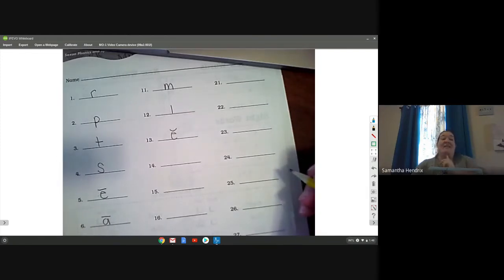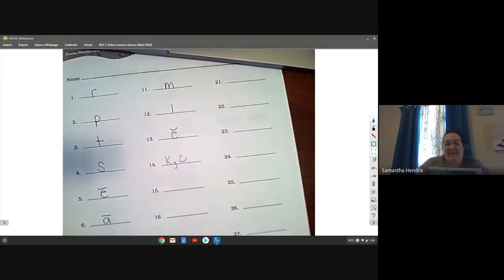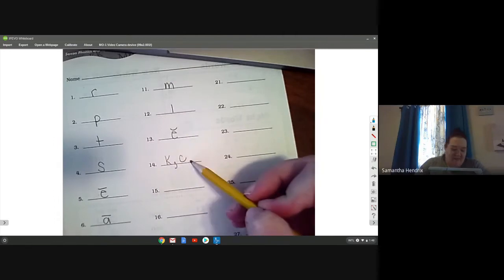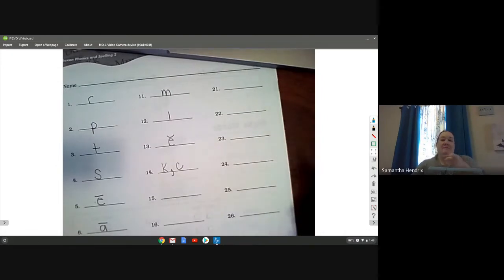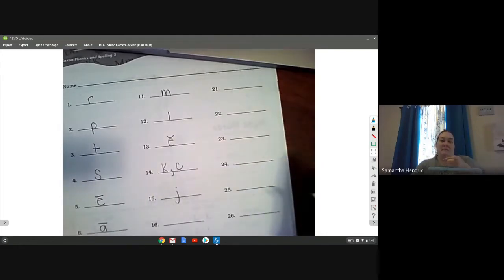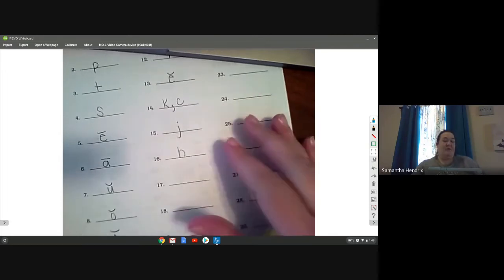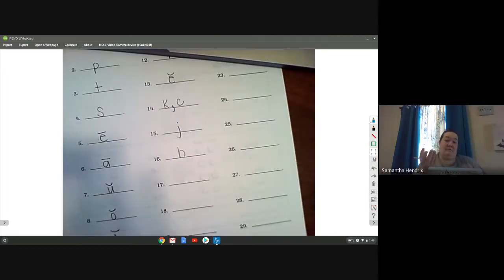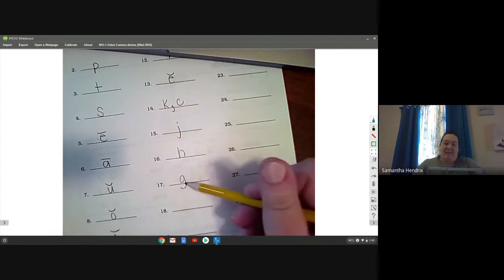Remember what we write down? It's the K. What do we write down? We're going to write down K, comma, C, because it can be one. And we're going to read it. K, comma, C. Okay? Good job. J. H. G. Make sure you're making these J's and G's come below the line.